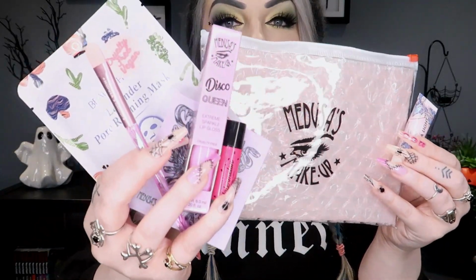So yeah, that was everything in our little Medusas makeup pouch, so I will quickly show you all again. So we had the lavender pore refining mask, the little palette with 9 shadows, the little eyeshadow brush, the Disco Queen Extreme Sparkle lip gloss, the watermelon lip balm, which kind of smells like strawberry, the little LunaLily highlighter from Jelly Pong Pong, and also the little Medusas makeup pouch, which it all came in as well. So all of these items in the October Medusas makeup box.